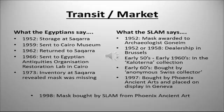However, when an inventory was conducted at Saqqara in 1973, the mask was found to be missing, and remained missing until 1998, when the Egyptian authorities became aware the Slam had bought it from Phoenix Ancient Art. Phoenix Ancient Art have a crucial role in this case, so we will discuss them later. So, let's talk about the Slam's timeline.